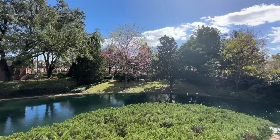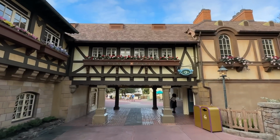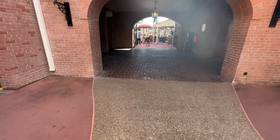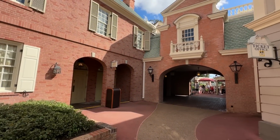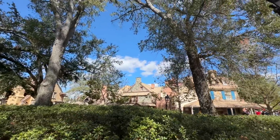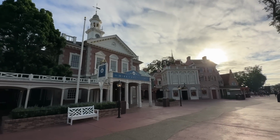But the land is home to two tall tales. Some guests believe and love to tell everyone that the brown pavement that you see running down the middle of the main thoroughfare is meant to represent human waste. Urine and poop is flowing through the streets of the Magic Kingdom. And this would make sense since there was no indoor plumbing in colonial times. However, this is an urban legend.